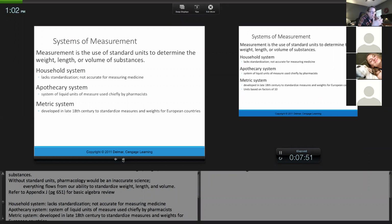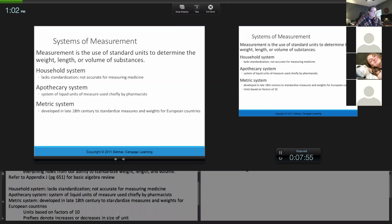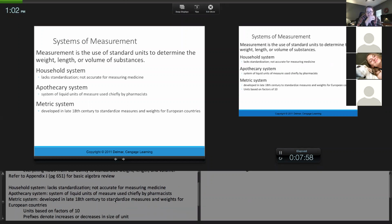This was in a video yesterday, but the measurements that we work with sometimes get confusing because the household system isn't as standardized. It's not usually as accurate for measuring medicines. The apothecary system is what pharmacists will typically go by, and that has a little bit more standards. And then the metric system, for a long time the United States took a while to get into the metric system. Now more and more drugs, especially from Europe, and a lot of times they get anesthetics before we get them in the United States. So we were working with mgs per pound, and they were working with kilograms in the metric system. So things are shifting more to the metric system than they used to be.